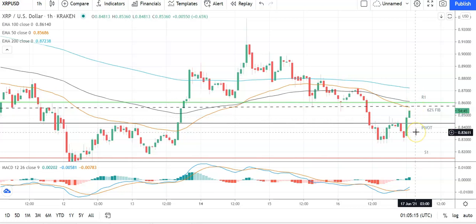So key would be to avoid a fallback through the pivot 0.8438 and break through the 62% fib at 0.8573 to bring resistance levels into play. Failure to do that and support levels will come into play.